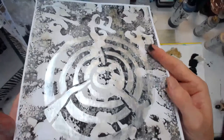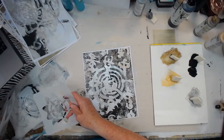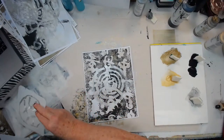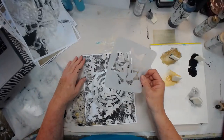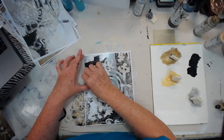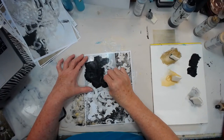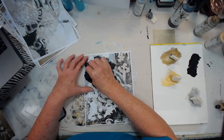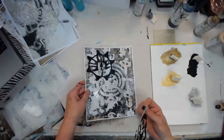This one has the big labyrinth stamped on it in silver, but I'm going to drop a couple more of these. Let's see. I haven't printed this one yet. I'm just going to overprint this with black, because this is a real busy background. So this stark pop of black in here should really show up pretty good, I think. In my head it does. We'll see. Sometimes in my head and what's on the paper are two very different things. Yeah, that's good.